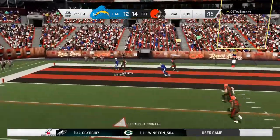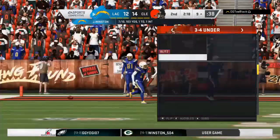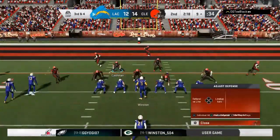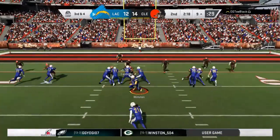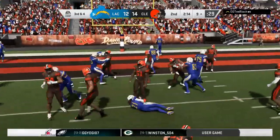On second down and 4, Winston to the end zone, but it's incomplete. Mike Williams, the intended target, and it'll bring up third down. You got to be precise with your throws, especially in this situation. You're inside the 10-yard line going into the end zone. But sometimes the emotion, the excitement, sometimes the decisions just aren't made very well because of that.